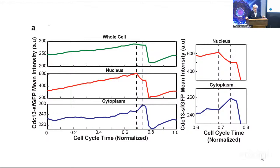Now look at the whole cell, that's the top one, the green. And the sense of what you get is that it's increasing through the whole cell, goes into mitosis, which is set by those dashed lines, and then it's broken down as you exit mitosis. But if you now look at the level in the nucleus and the cytoplasm separately, which of course you can for single cells, you can see it's a bit more subtle.